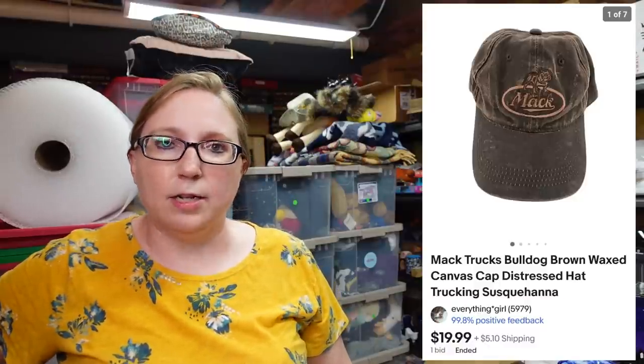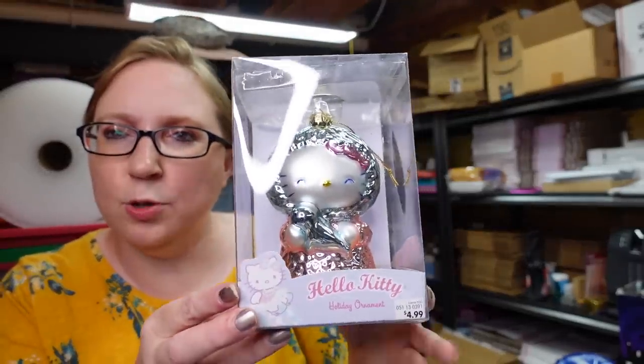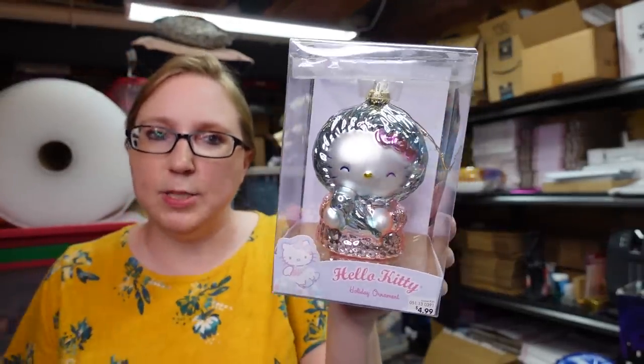I'm actually already sold as well. This was for a Mack truck hat. Eric picked this up at a yard sale for 50 cents, and it sold for $19.99.